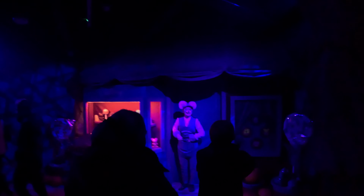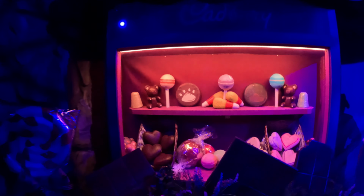Oh, not enter. Oh, a bit of a mine down by here, guys. Do excuse the darkness, like I said. It is quite dark here. Oh, wow, look at this. We've got a chocolate shop. Wow, look at this. Oh, we got a chocolate shop.